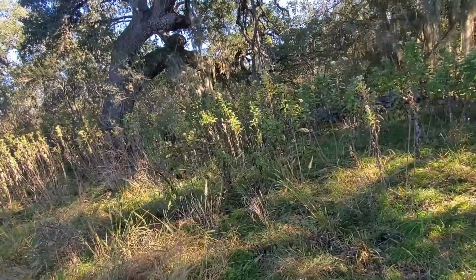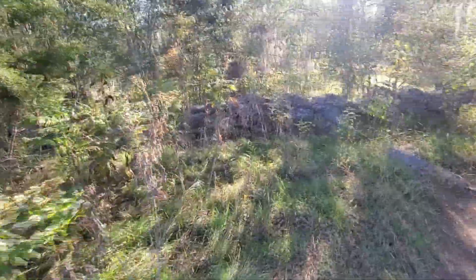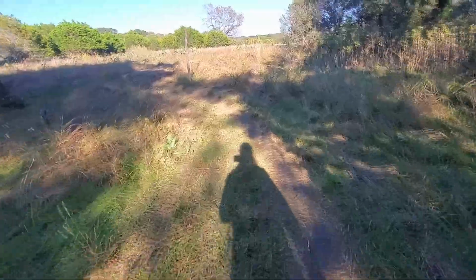Well, it doesn't really go that close to, well, it does kink up by the house, which could be where we're at. That is interesting. And you know it's old. Built with stones. Probably found on the property. I think we cut part of this trail out. But that's okay.